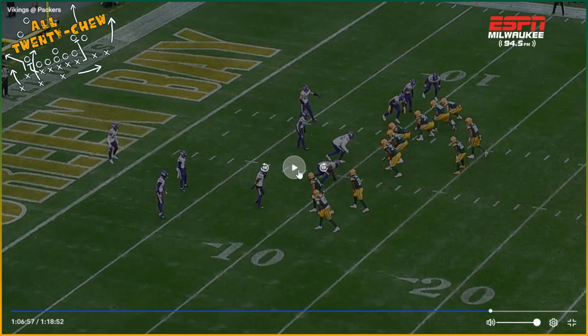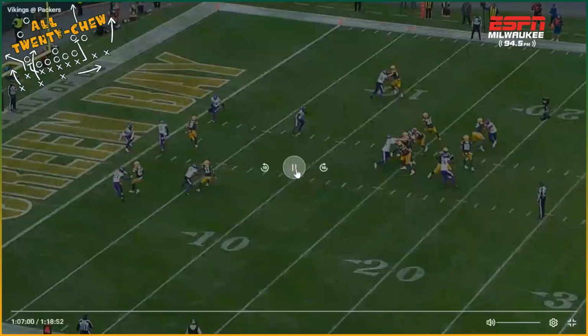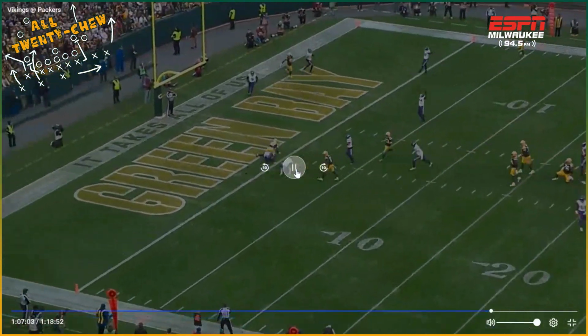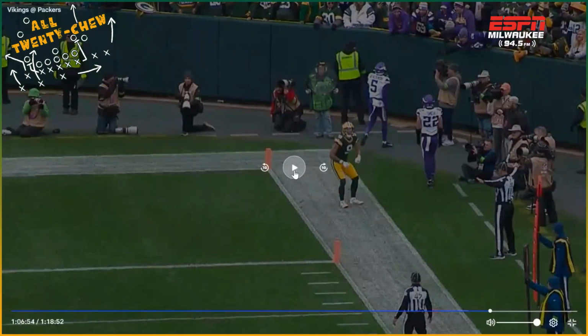So this is the 3rd and 5 play. So 3 receivers bunched to the bottom, to the left of the screen, single tight end on the right, and then Aaron Jones to the left there of Jordan Love. So we'll roll the play. Tell me what you see. Well, I see it. The fact that you're laughing before we get anywhere is never a good thing.